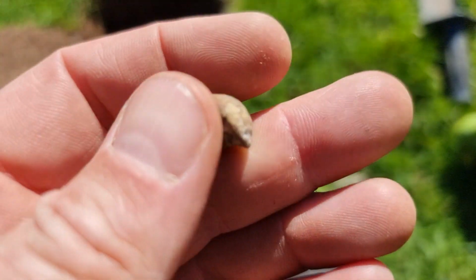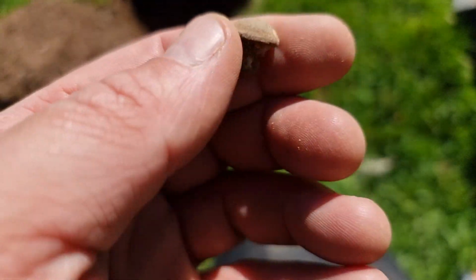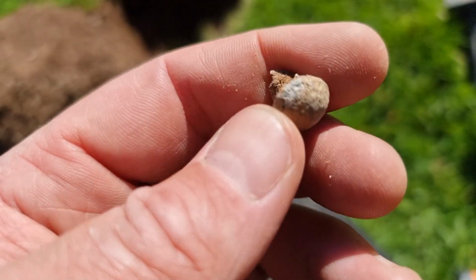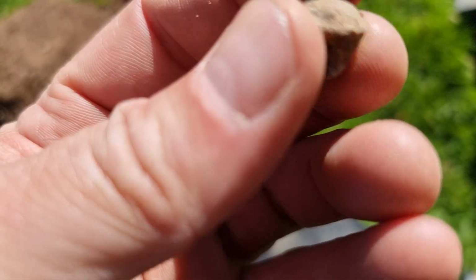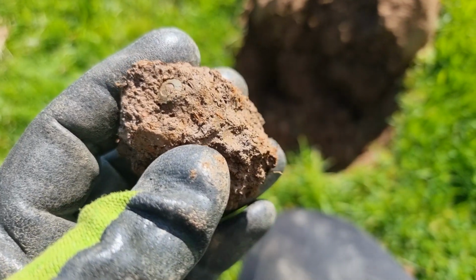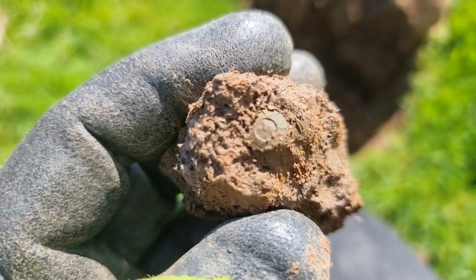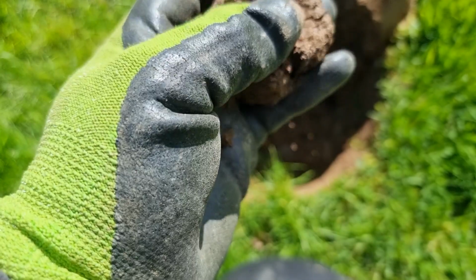It's a little stud of some form. I thought it was lead at first, but it's very light, so it's not lead. Yeah, stud. I'm gonna go with a stud. What's in the ball of mud? You just see something sticking out there. It was coming up at 16, so I suspected iron. But maybe not.